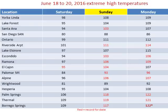Speaking of one of the heat waves, in June, the start of the summer, we had an incredible heat wave. And here are some of the temperatures to take a look at. We saw all-time high temperatures at Borrego Springs of 122. Palm Springs hit 122 and was just shy of their 123 all-time. But it wasn't just the deserts. Take a look at the coastal areas and the inland valleys. 114 at Riverside, Escondido 106. That was an incredible heat wave to start our summer.